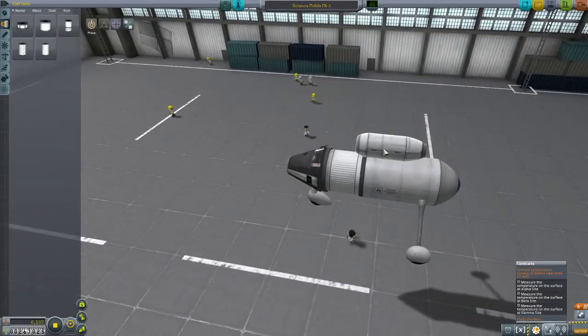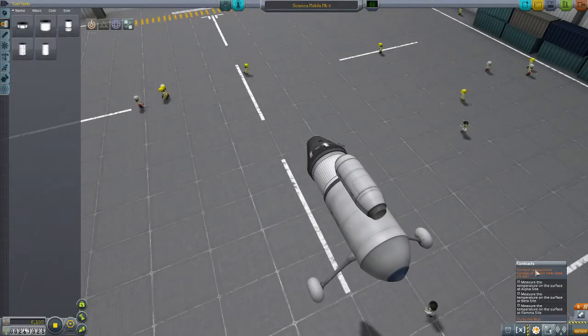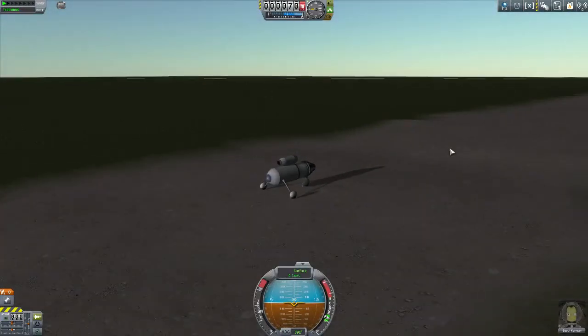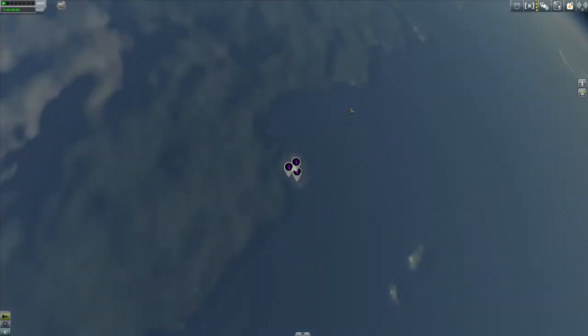Should we move this back a little bit? No, I think it's centered. Centered's fine. Three places, three temperatures. Let's go. The brakes real quick. Where are we going? Okay, they're just places around. Anyway, navigation. Beta. So they're just around the Kerbal Space Program. Kerbal Space Center. Same as last time.